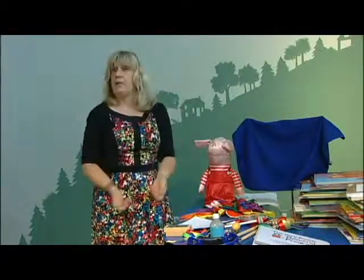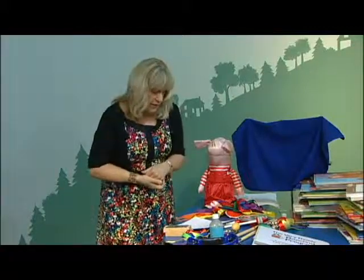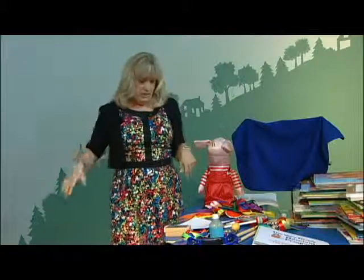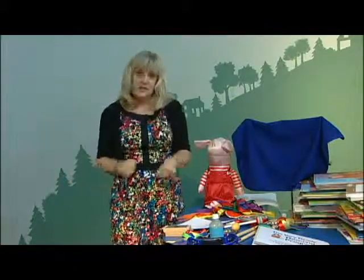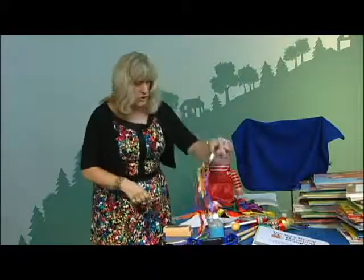I would recommend using a parachute. Kids love parachutes. You can bounce stuffed animals on them. We can use a hula hoop, and the children hold onto it while walking in a circle to the music. One last little thing I want to show you.